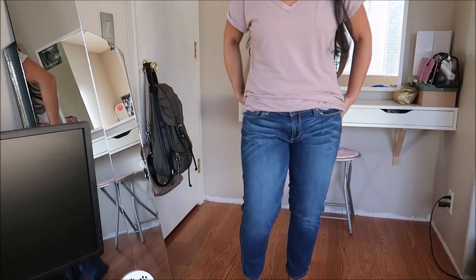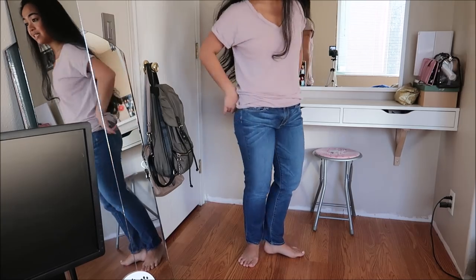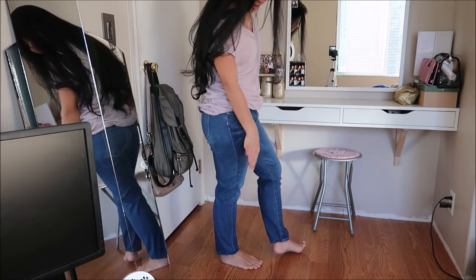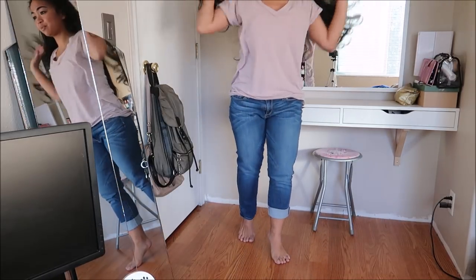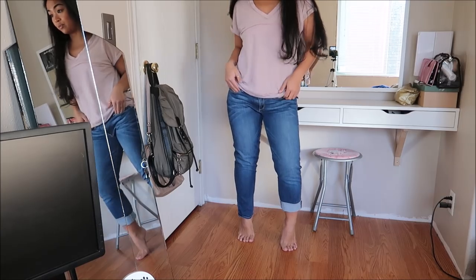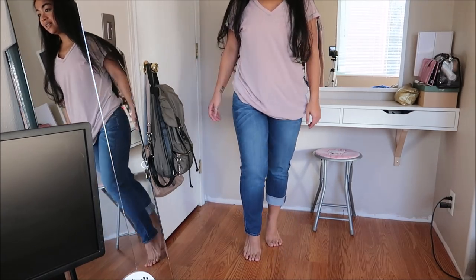Pretty. These are by Paige in a size 29 and I don't know if they're petite. They look petite. I'm gonna go ahead and fold them up so they can be capris, and then I can wear them with heels or something. There you go. This is actually going for $3.99.